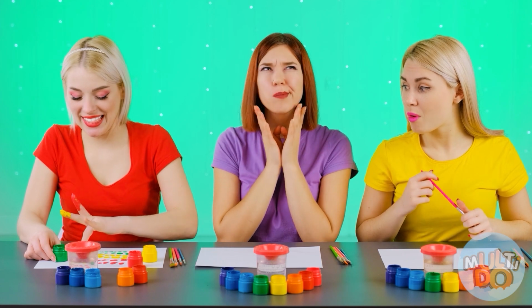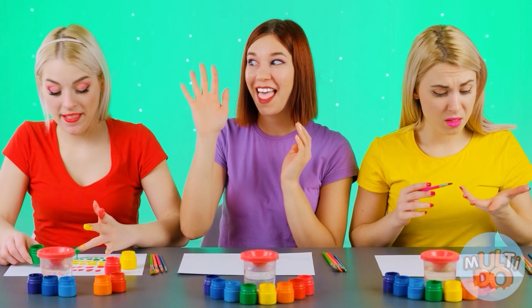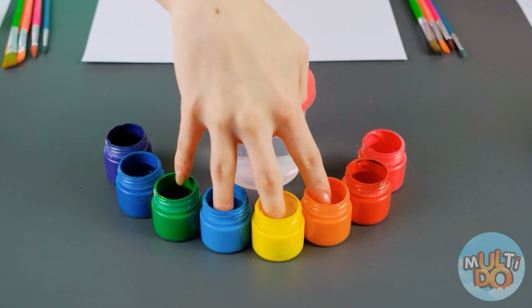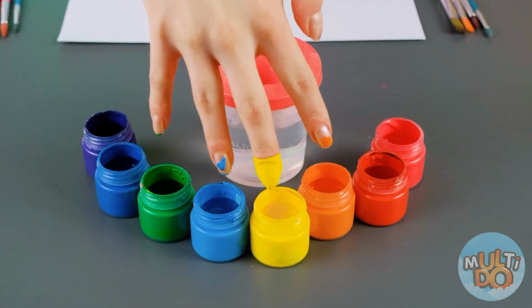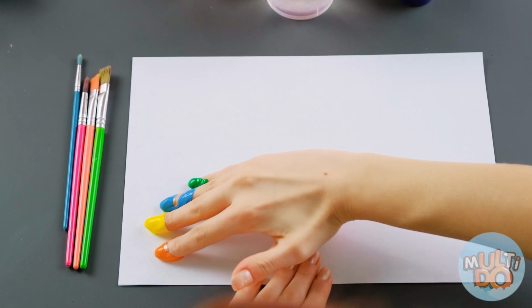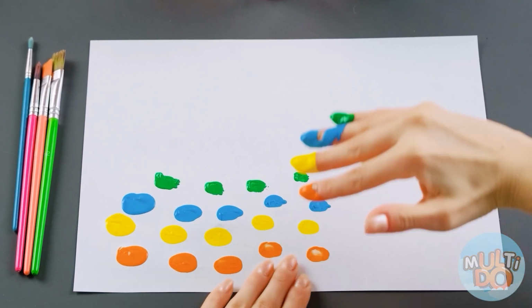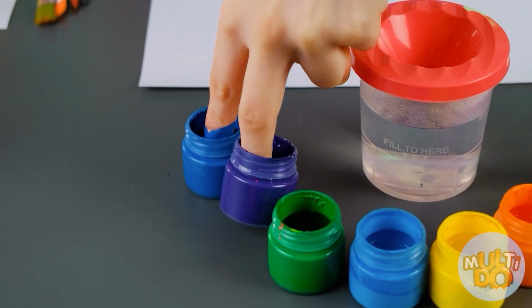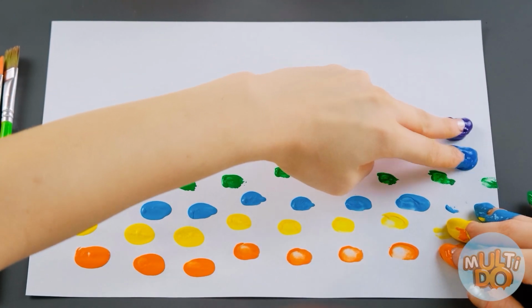Hey, I gave you that idea. Although, why don't I just do the same thing? I can draw with my fingers all at once. It's much faster. I'm gonna try it and see how it works. Oh yeah, this is awesome. It looks just like the poppet. What if I use a second hand? This way things will go even faster. Now I can add new colors. They all look great. Well, I'm almost done.